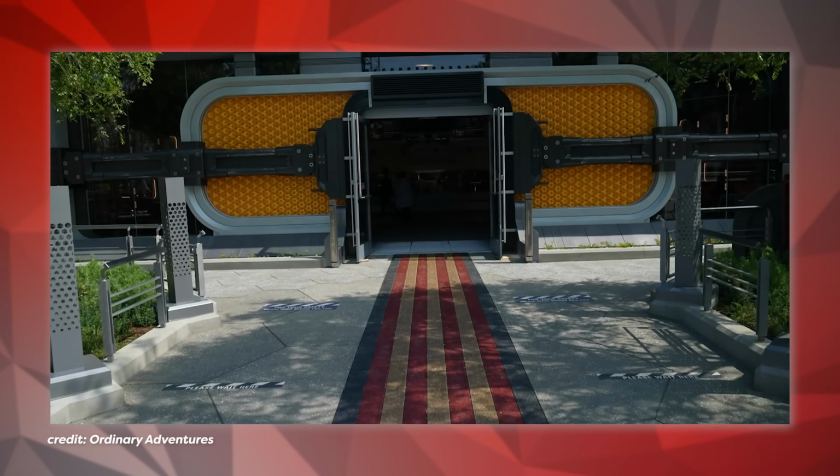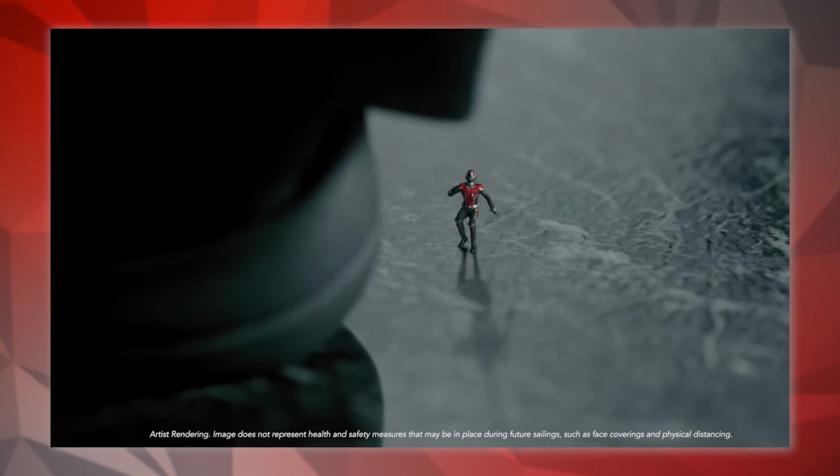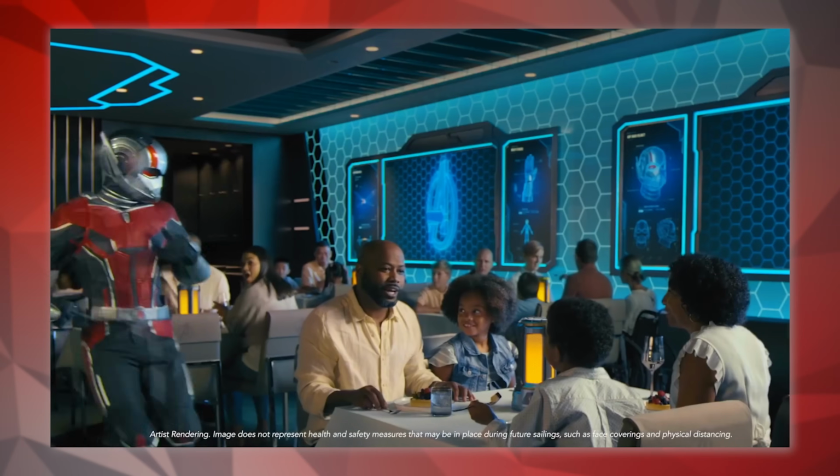Disney parks are really invested, though, in the whole Ant-Man thing. Like, Pym Kitchens are literally in every one of the Marvel parks now, and even on the cruise ship.